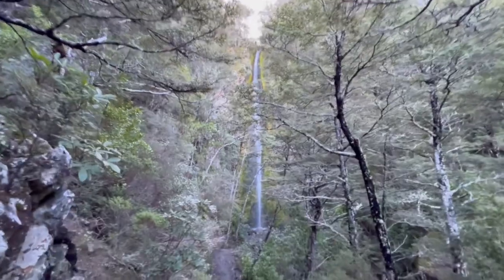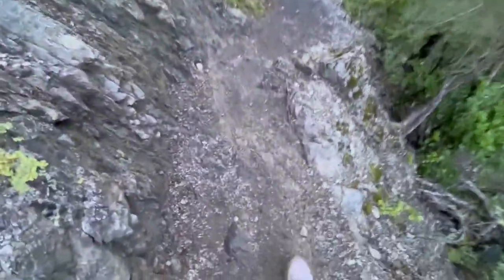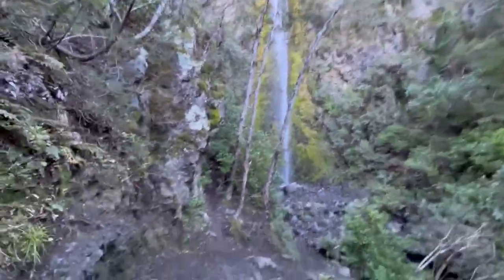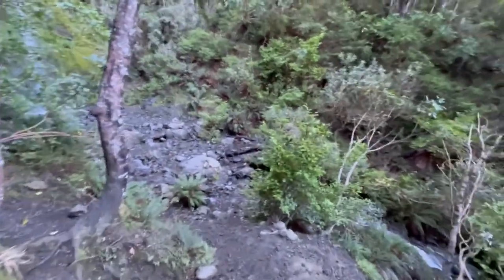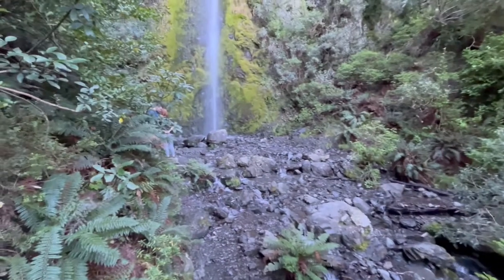We made it! Oh my gosh! We're just gonna look at this downhill for once so I don't fall. We're here!